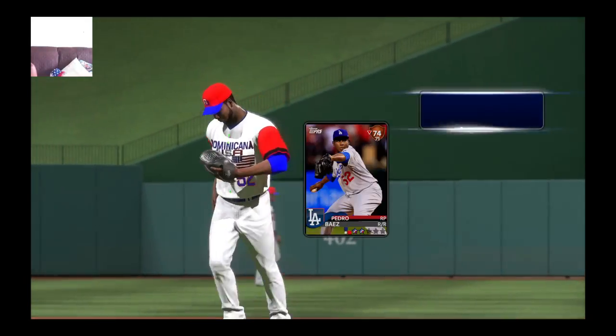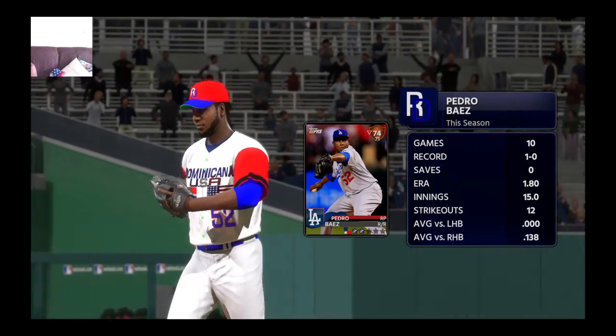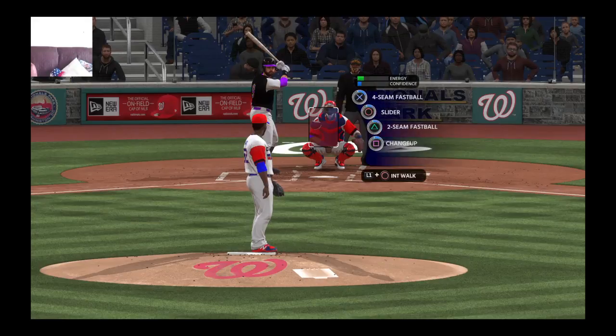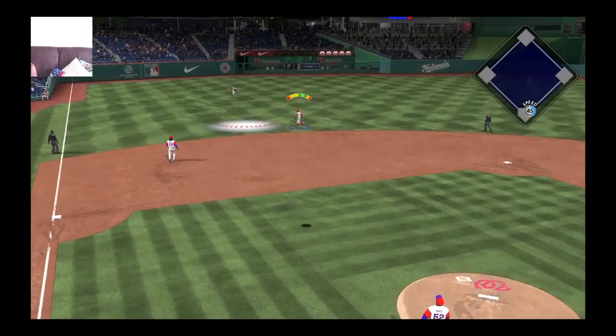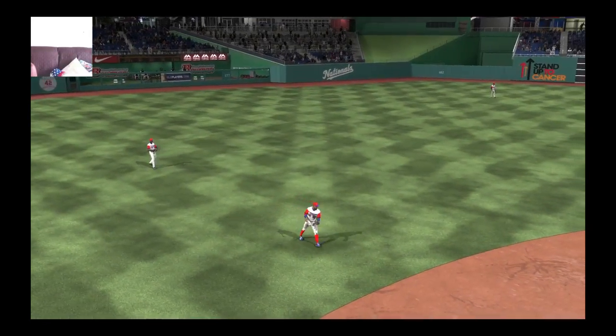Pedro Baez enters from the pen to start the 9th inning as he'll try to keep the score right where it is heading to the bottom of the 9th. Here's the first baseman, Brandon Belt. He was retired via the ground ball last time up. Ready to deliver. Here's the first pitch. This is hit the other way out toward left field. Reyes over to his right. 1 away.